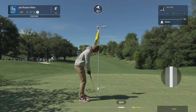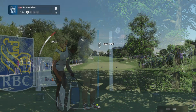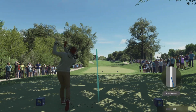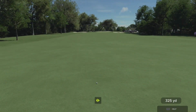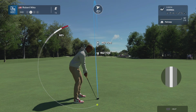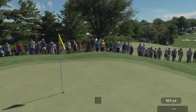That's frustrating. He currently shares fourth position. Rich, the second hole here at St. George's Golf and Country Club, a long, strong par four. It is, just around the 475-yard mark. This fairway does slope significantly left to right, so the drives can easily find that fairway bunker down the right-hand side. Good-sounding strike, that one.